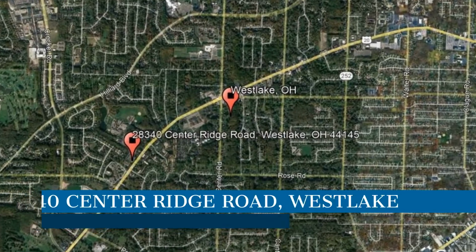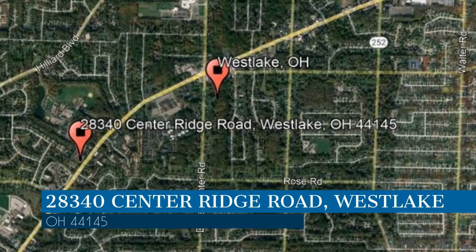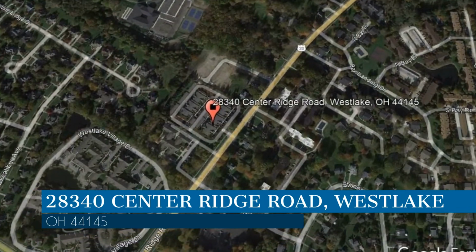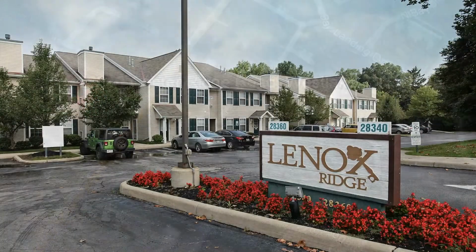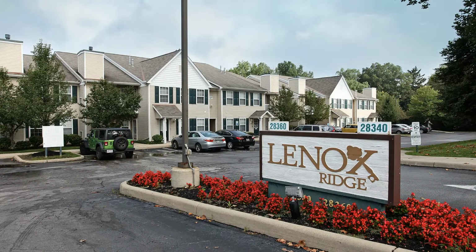Here are photos of an available rental property. Make it yours today. This property is located at the address on your screen. Enjoy this virtual tour provided to you by the leading property management company in Westlake, Ohio, Realty Trust Services.